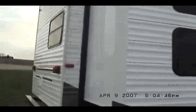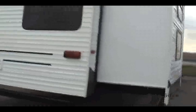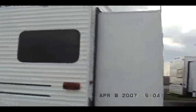The bunk slide there. And that's it for the tour of Wildwood's 402-2B. That's the 2007 402 two-bedroom.